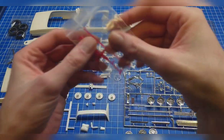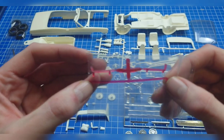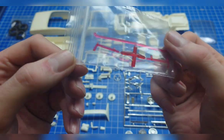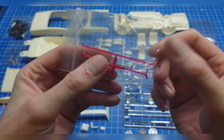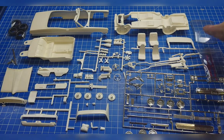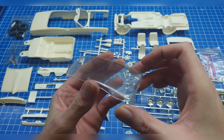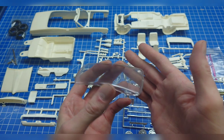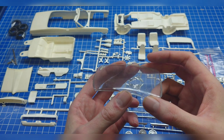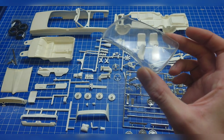We have the custom rear light panel and also your stock height rear eyebrows for those. Yeah, still mounted on the sprues. It's all this kind of stuff which I like. This one's almost too nice for me to want to even start.